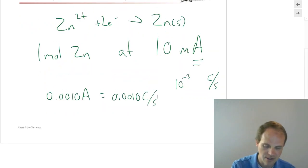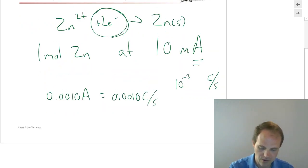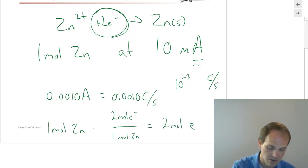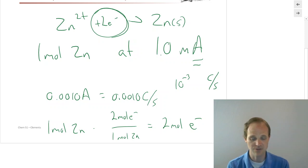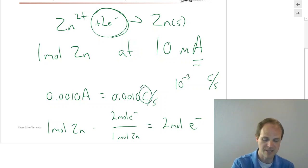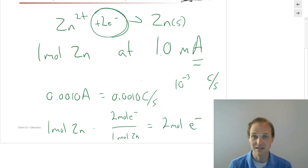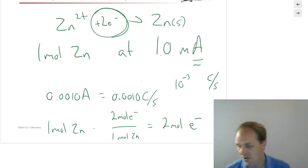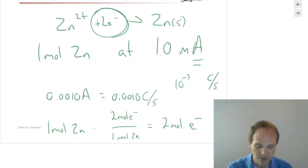Now, if you look here, 1 mole of zinc requires 2 moles of electrons. You can see that from the stoichiometry here, right? This is just our n in our other equations. But we have to calculate that because if we're talking about coulombs per second, what is that? That's electrons, right? That's not zinc, that's electrons. And so we always have to convert to moles of electrons when we're doing calculations of time or other things with electrolysis.